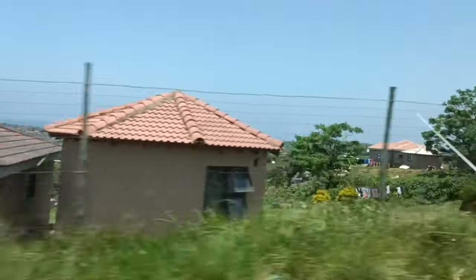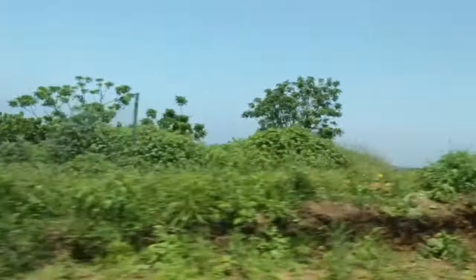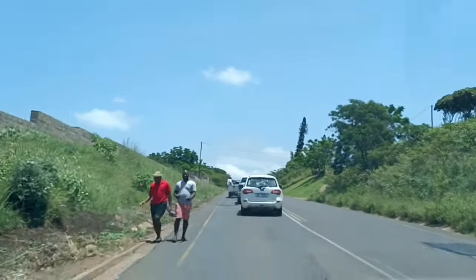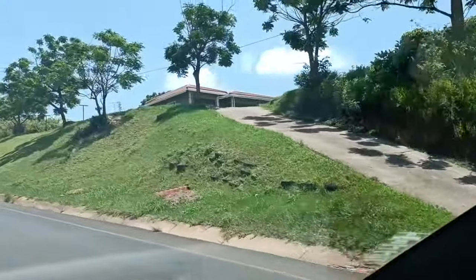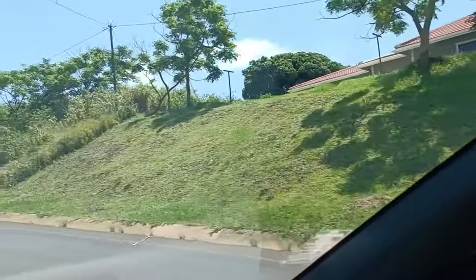So look at these houses. Look over there, it's so beautiful. So there is life. You can actually see people walking and all of that. Look at that house on that steep hill, mini steep hill.